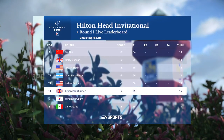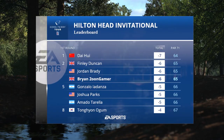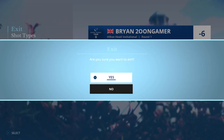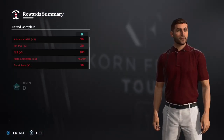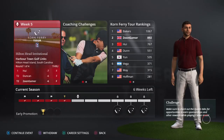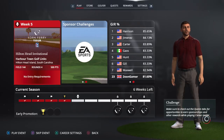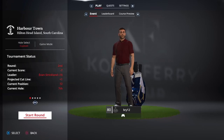And the AI actually dropped some shots for me. Very nice of them. Oh, and let's gain some. So again, we've just finished one shot off the lead. Could we get back-to-back tour wins? It says we're tied for second.